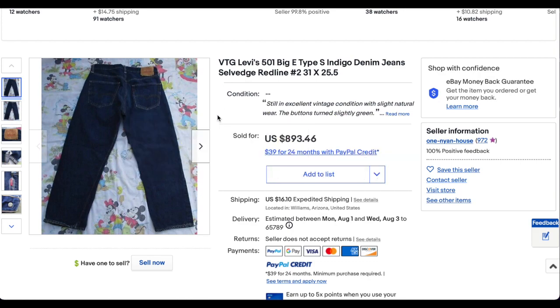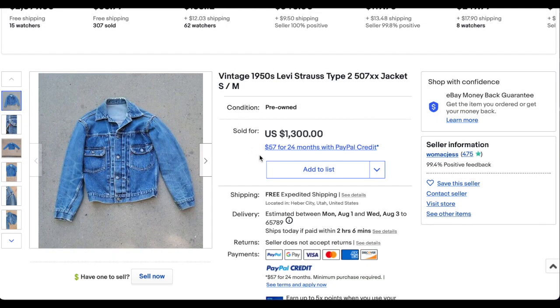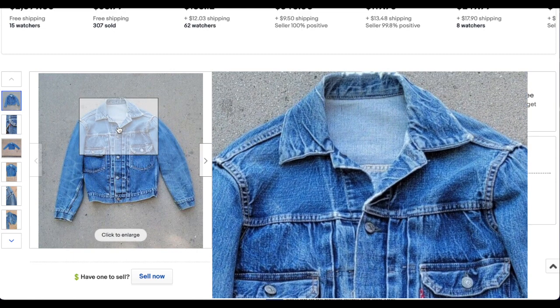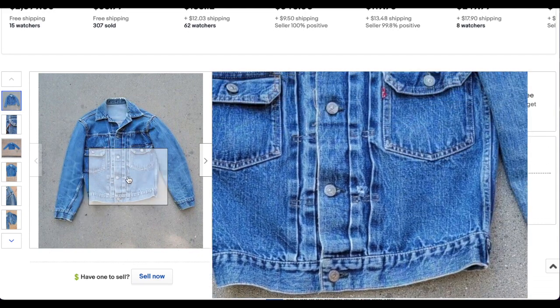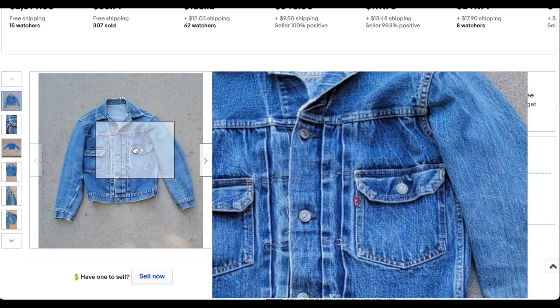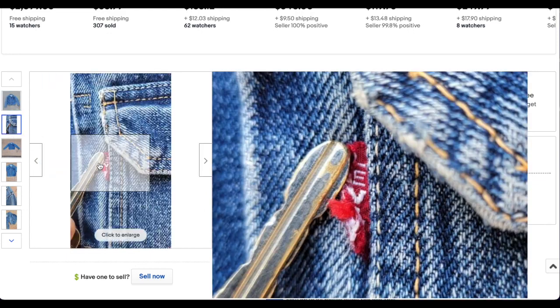$893.46 plus shipping. All right, at number 2, the vintage Levi's Type 2 strikes again. Here we go with our second Type 2 on the list, the 507XX. This also appears to be a fairly small version of it. It looks like it's in pretty good condition. It's certainly not got as much color, but largely speaking, it's in good shape.